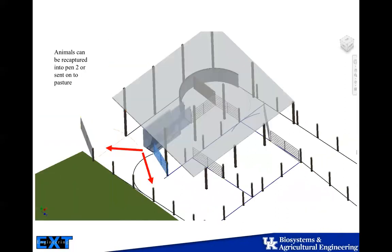And then having the option potentially to either turn these animals out or potentially recapture them. So they can be sent out to pasture. If they go to the right, the animals turn left, they can get caught back within one of the pens and held for some other vaccination or treatment if they got a hurt foot, pink eye, whatever it may be.